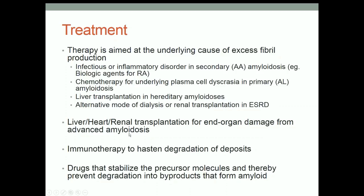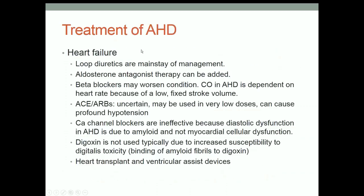There's also some immunotherapy, some antibodies that are now being studied that might hasten the degradation of these deposits. Also, some drugs are used to stabilize the precursor molecules so that they do not break down and give rise to some byproducts, which can then coagulate and form amyloid.